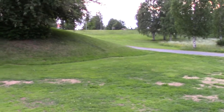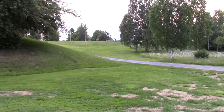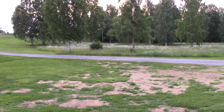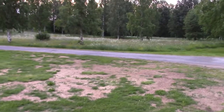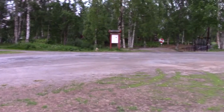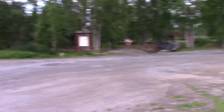Now I'm at yet another historical area of the town. You can see there is a big drop here. They think this used to be a medieval harbor. It's called King's Pit or Kungsgropen in Swedish. They have done some excavations here, found some old coins, and they also got some really old maps in the local museum. I may actually go to the local museum just to record a bit.